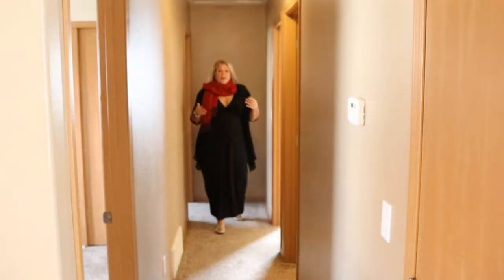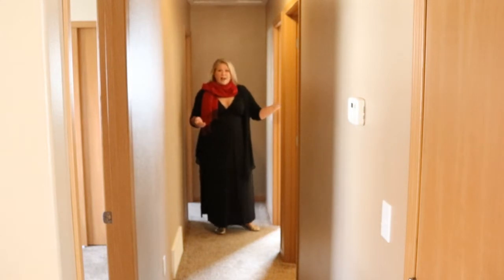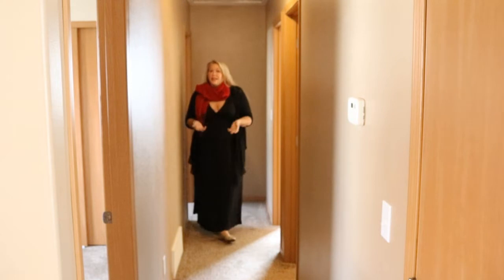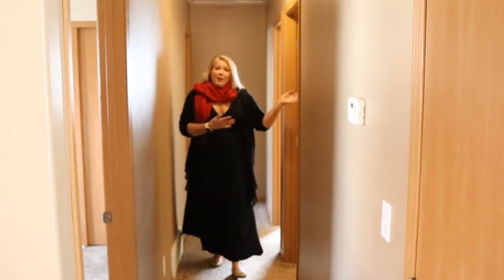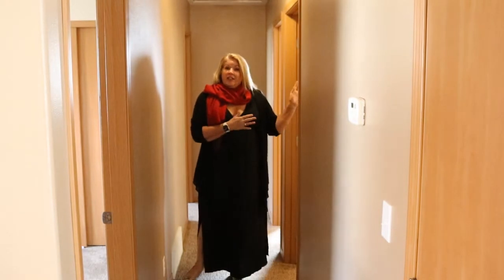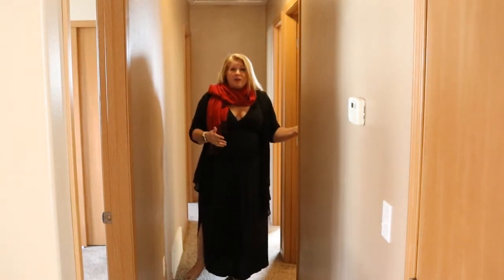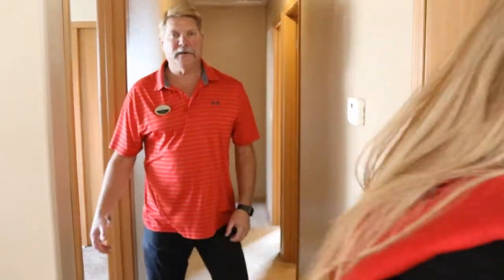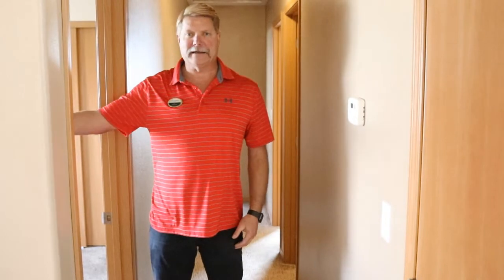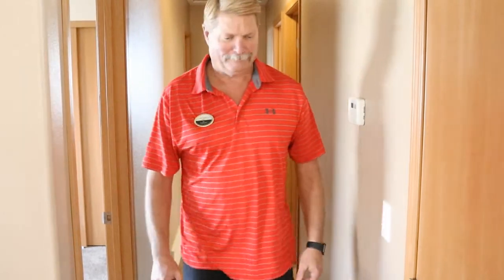On this main level, we've got three bedrooms. This is the master at the far end of the house. It's a nice sized master with a walk-in closet and a full bath. Got some great light out into the side yard. Main bath for the main level floor here is a full bath with a tub shower enclosure. And there's two other bedrooms too. Yeah, absolutely. These have newer carpet, vinyl windows, and great light coming in from the backyard.